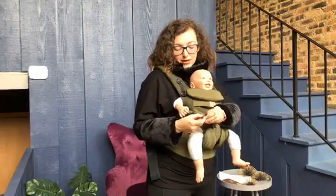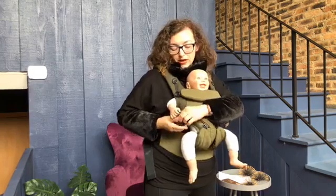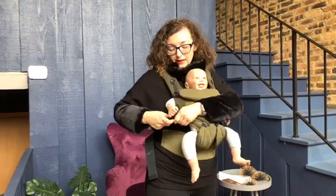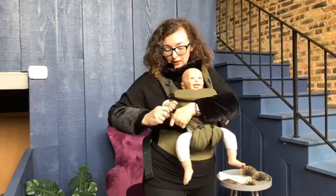You can adjust the carrier webbing. So if you're using, obviously this is your primary carrier and you're not adjusting it constantly like I'm going to, you can just put the webbing in like so.